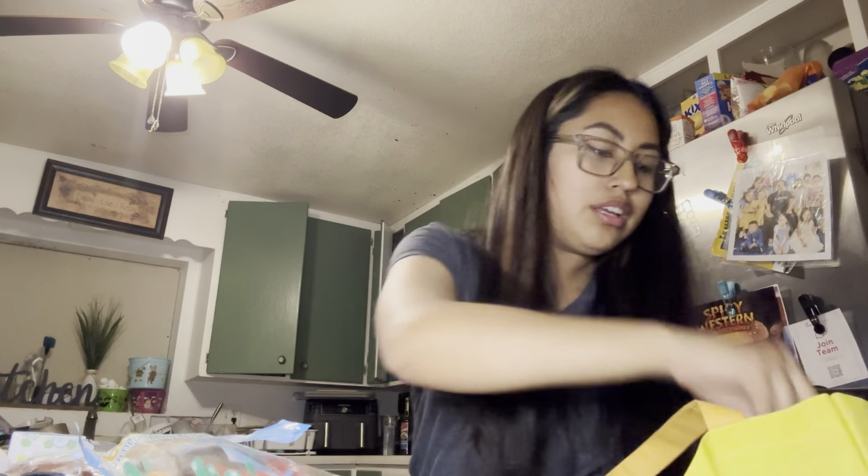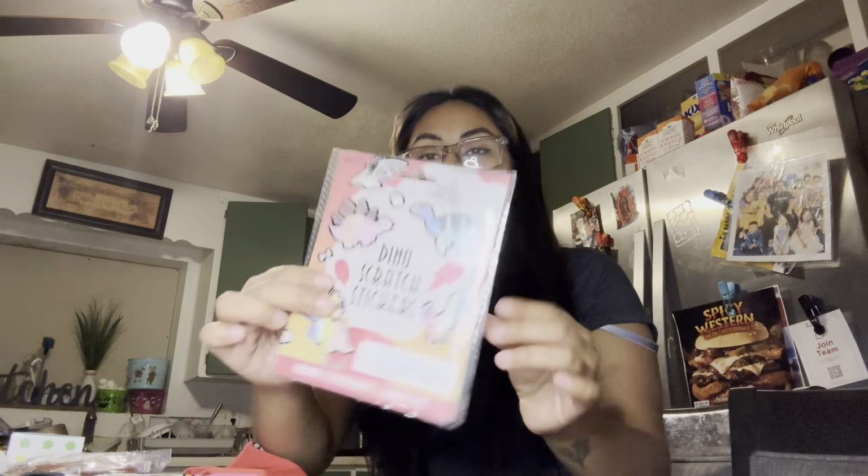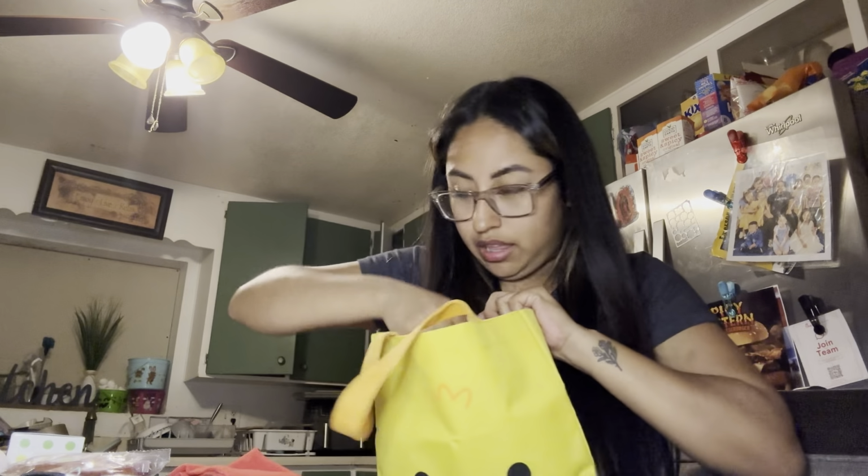So, 1 egg. Now we're gonna open these. I'm gonna add 1 carrot in each one. I don't really like them to have too much candy. So this is a splurge. This little dino kit is for my oldest son, so I'm gonna stick that in there.